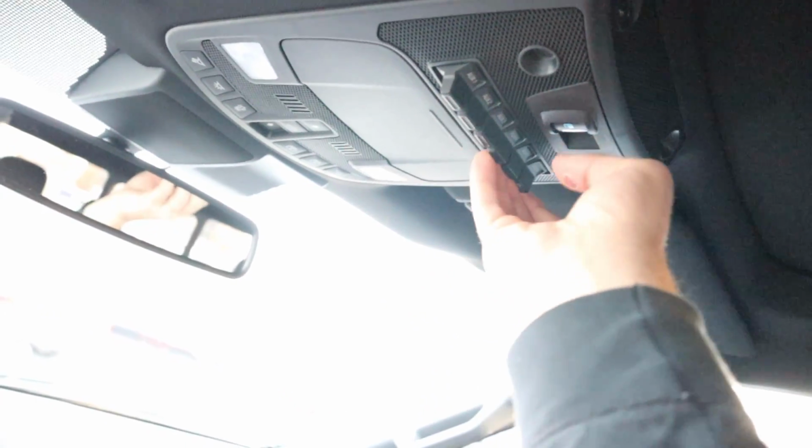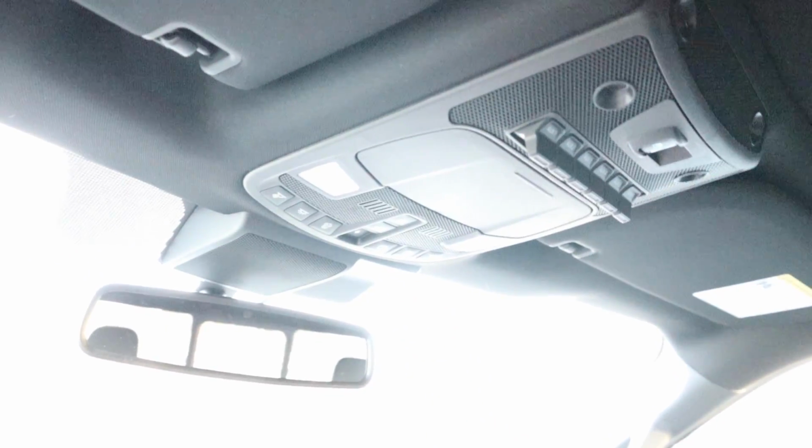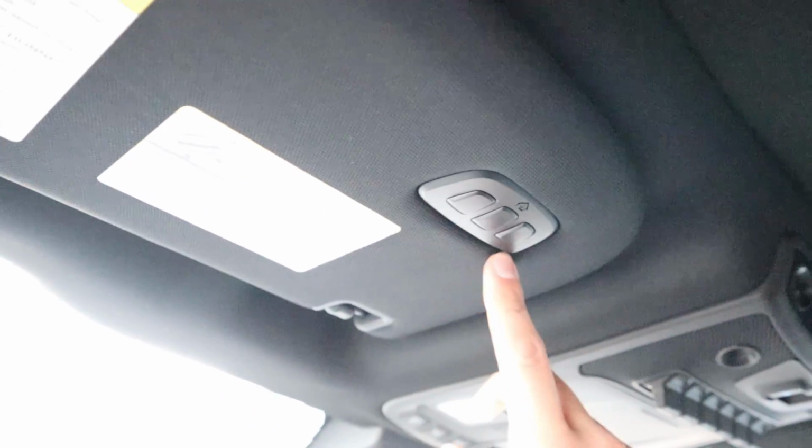We've got all these auxiliary switches that are really fun to just play with because they all illuminate when you turn them on. But anyways, power sliding window, you can see that little function right there. And then this does come with a full panoramic sunroof. All the controls for the sunroof are right there in that area. And then you got a little sunglass holder, which you can push to pull it down. And then it does have universal garage door openers just up top right here.